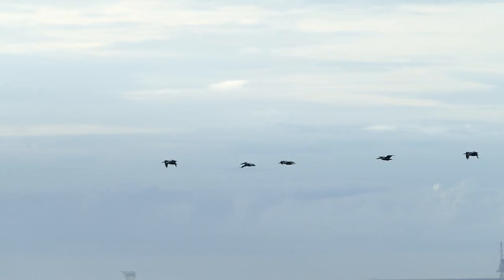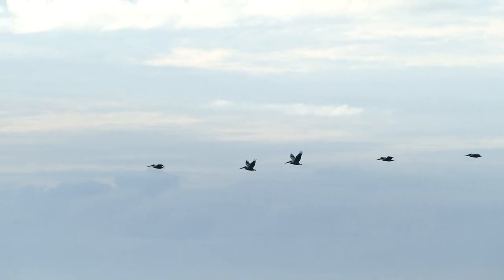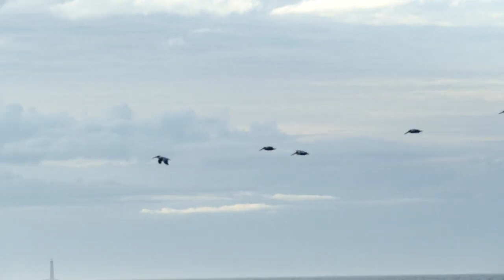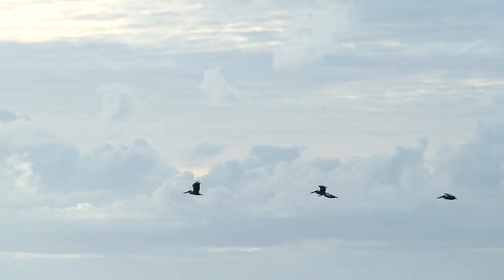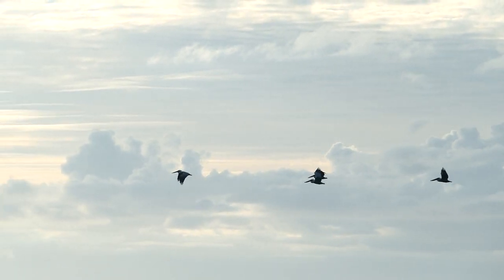And then when I get out there, you want to find out what is the wind direction. Birds typically land and take off into the wind. So if you have the wind at your back or at your side, that'll help ensure that they're not flying away from you as you photograph them.